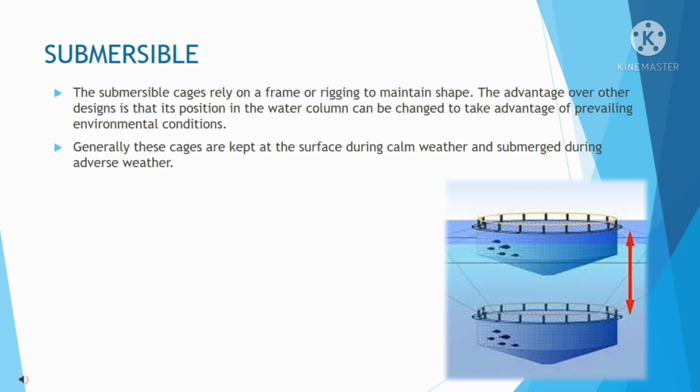The submersible cage relies on a frame of rigging to maintain the shape of the cage. The advantage over other designs is that its position in the water column can be changed to take advantage of prevailing environmental conditions. During calm weather, the cage can be kept at the surface, and during adverse weather, the cage can be submerged into the water.